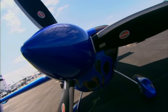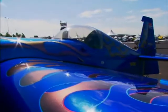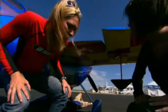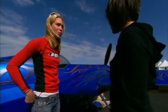Now let's check out their wings. Melissa likes to fly on the edge. Literally, this Edge 540 by Zivko Aeronautics is her dream machine. This is one of the most high-performance aerobatic planes in the world. Mine has about 320 horsepower.